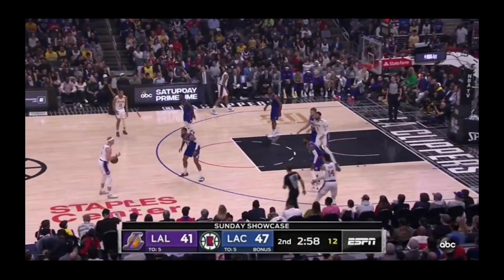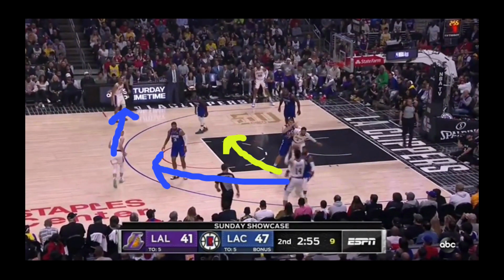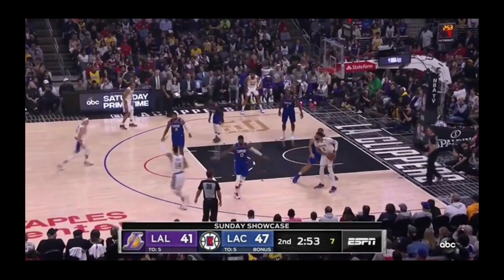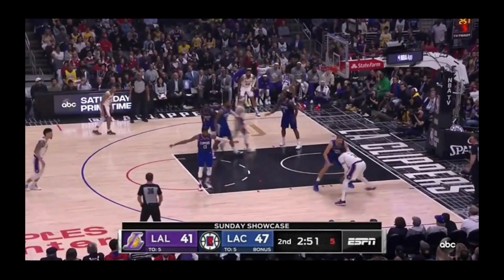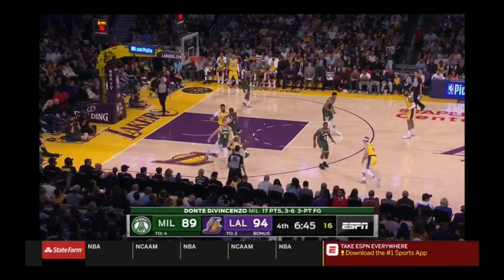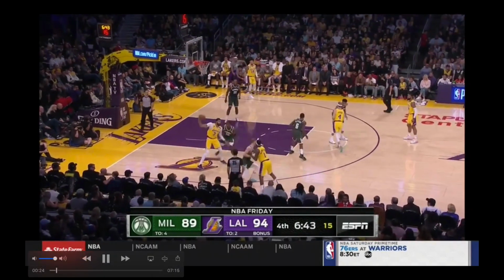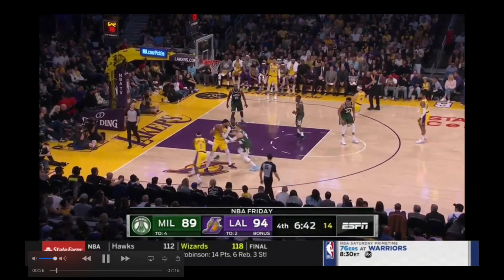All right, same thing here. All right, Paul George has Green covered. All right, ball's entered in the post. Green's going to relocate to the top, taking Paul George with him, and allows Anthony Davis to go to work. Davis is going to open up, a simple jab shot. All right, a little quick jump shot, very simple in the post. KCP cuts through, again, takes his man with him, allows a single coverage.